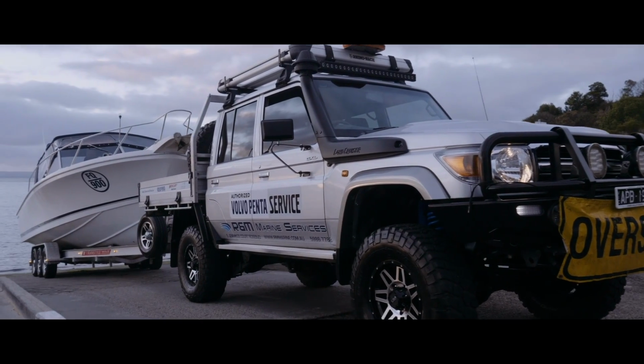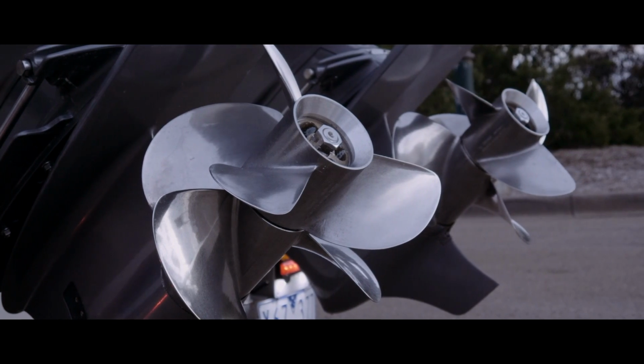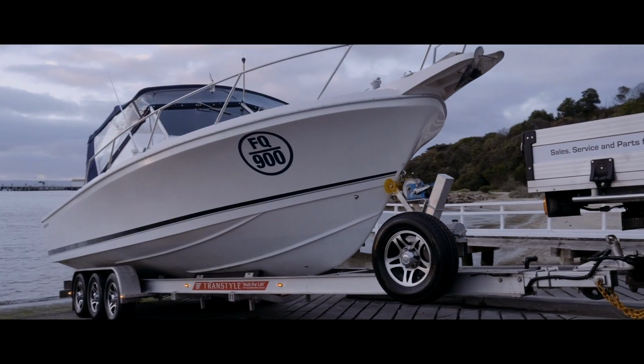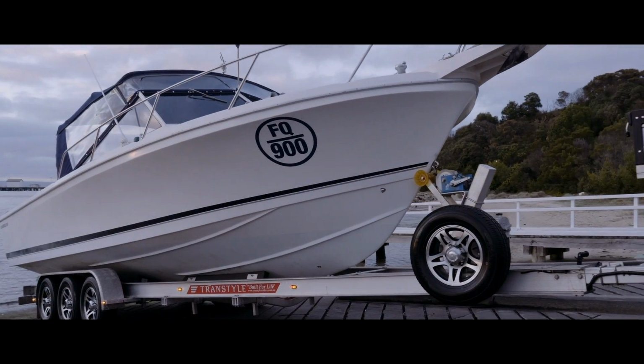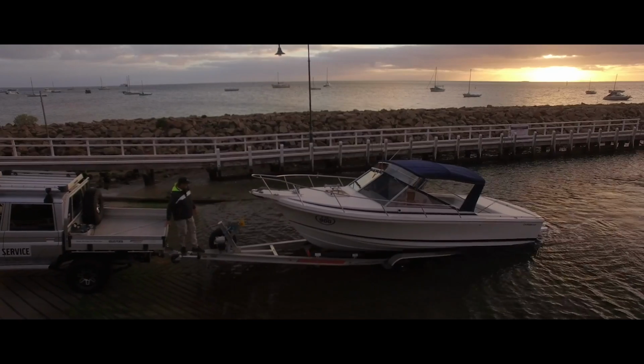Matt. I'm the owner of R&M Marine Services down here on the Mornington Peninsula. This boat we're here on today is a prime example of the power that we can put into an inboard boat. This Caribbean is pretty much a classic 20-year-old Caribbean. You know, Australian icon boat down here, especially on the Mornington Peninsula.